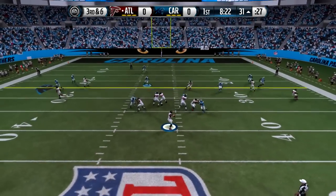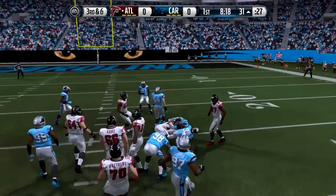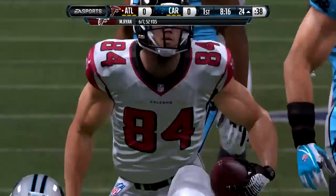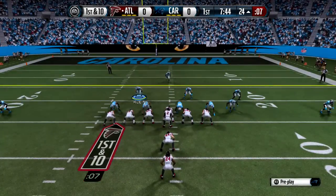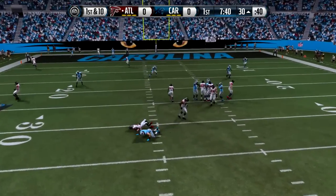Atlanta goes empty on 3rd and 6. Ryan short, that's caught by Rob Hausler, and he was wide open. And so far, we're not getting much pressure on Matt Ryan. I formation from the 24. Off the fake. Ryan hit and he's sacked.